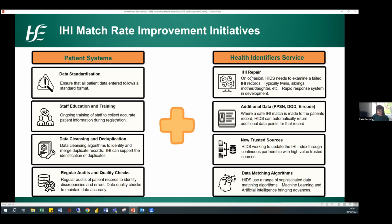On our own side too, we have a back-end data quality office that are constantly repairing IHIs on the back end. And we're working on systems now where, once IHI matches are made, we can start to pass back high quality data, the first offering being the date of death, but in time we hope to roll that out to being the PPSN, Eircode, and other high value data items that we can push out to consumer systems along with the IHI. So it is really like seeing the IHI as a key: if you create that safe match to the IHI, you're then opening the door to having other high quality data items returned onto that consumer system.